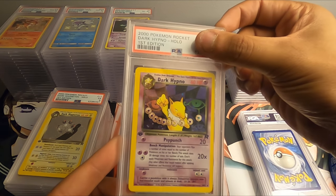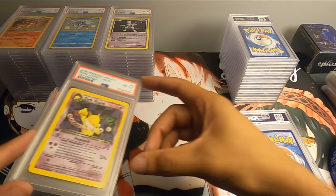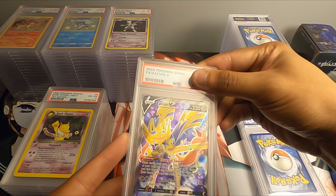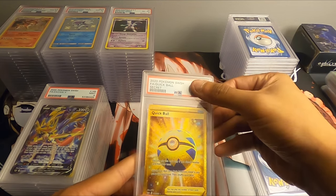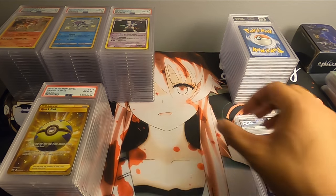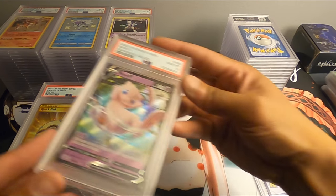Ooh, Dark Hypno, first edition. That's a very cool card. 4, man. Zacian V. Mint 9. Oh, I think I showed that. Quick Ball. PSA 10. Very cool. Mew V, Darkness Ablaze, PSA 10.